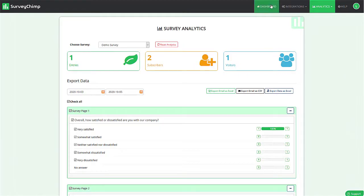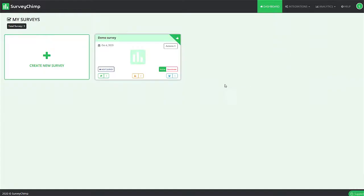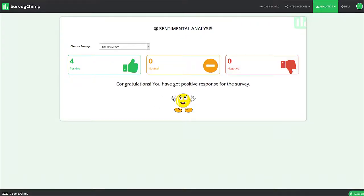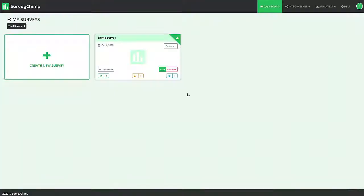And we go back out to our dashboard now, and we come to something called sentimental analysis. So click here, sentimental analysis, and it tells you which survey we're looking at. So we're going for the demo survey. It looks at all the answers, and I deliberately chose positive answers. I said it was great, etc. It's analysed that using the AI system we've integrated, and it tells us it's a positive response for the survey overall. So we can also see that from the dashboard up here. It's like a shortcut. It tells you overall what the response is.